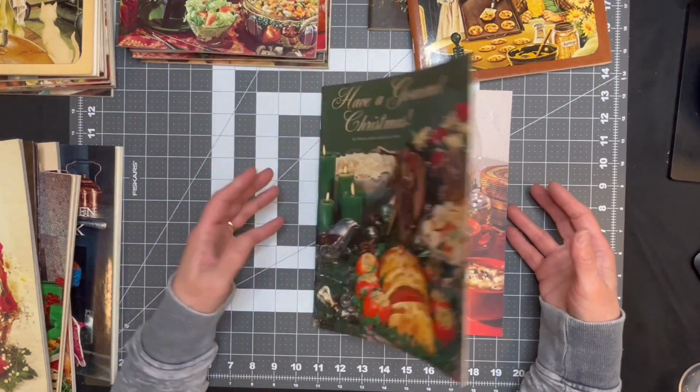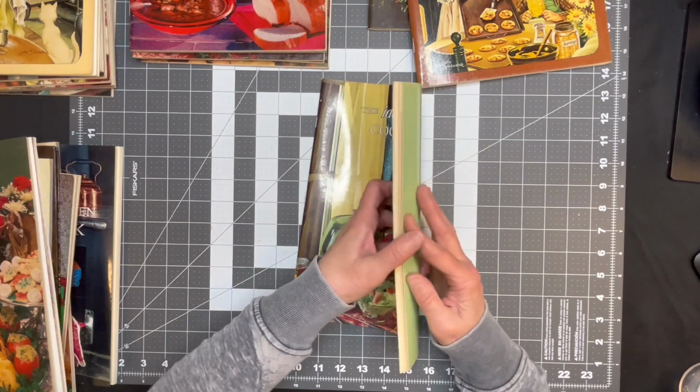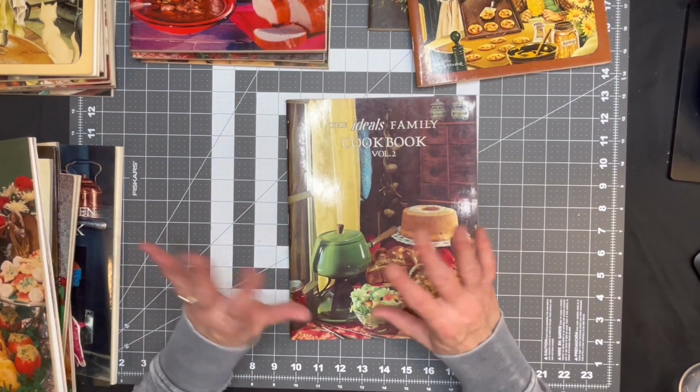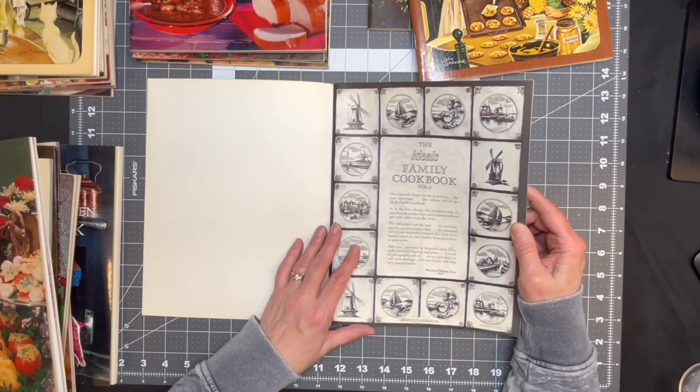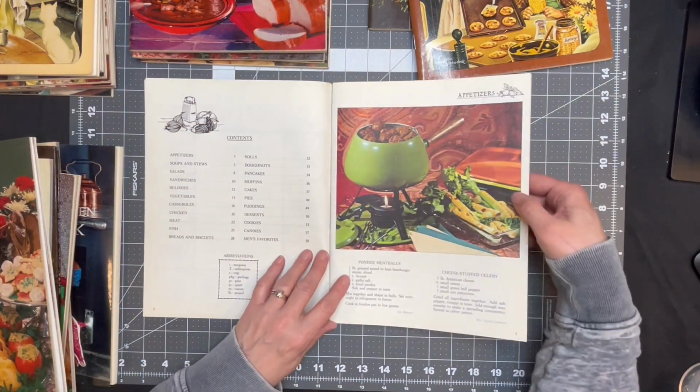How fun. I never really got into the Ideals books until I was watching other people. I come across them quite often. And then my favorite thrift store that always had tons and tons of them didn't have any. And I was like, what happened? I didn't get them when I could. I should have. Shoulda, woulda, coulda.